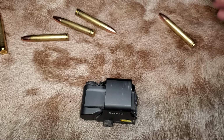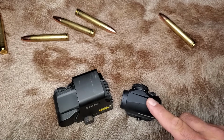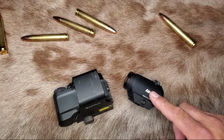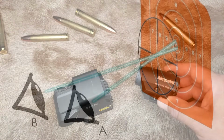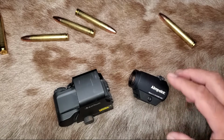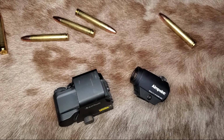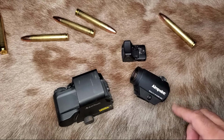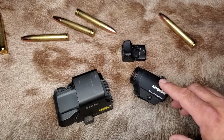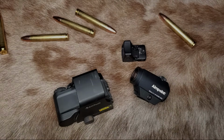But all sights, even holographic and reflex red dots, have some degree of parallax if you don't have a proper cheek weld. Even though a lot of these sights claim to be parallax free, they all have a small amount of parallax, but the high quality brands have very little parallax. And I recommend that you only use these optics made by Aimpoint, Trijicon, or EOTech. Quality does matter.